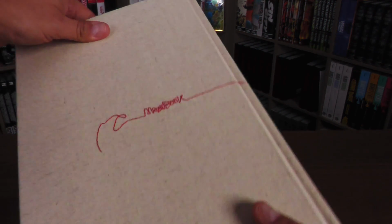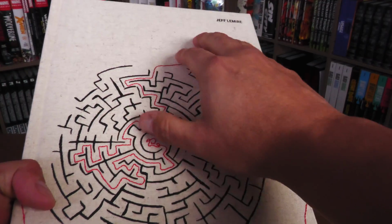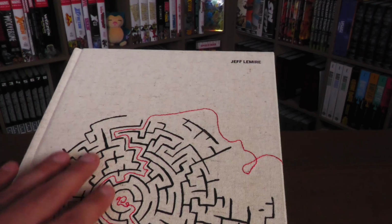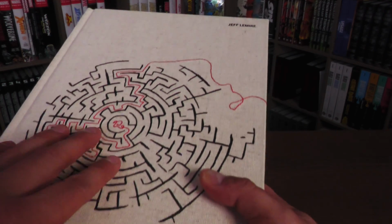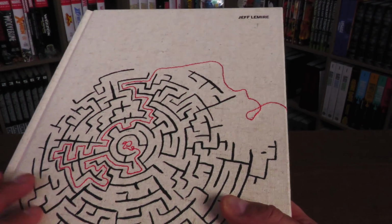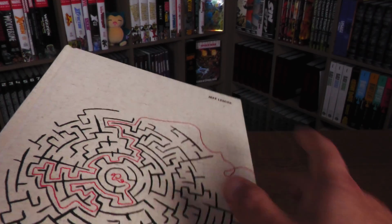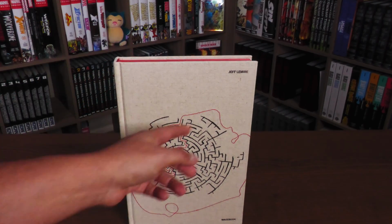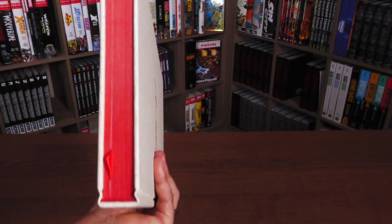And then again, Mazebook. Now, the interesting thing about this is it has this cloth-wrapped feel to it. So it's like an embroidery almost. That's exactly what this feels like. And it's very important because if you've read the book, you know what the thread means. And I'll give you the pitch of the book here in a little bit.